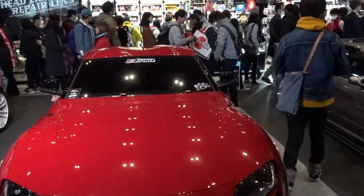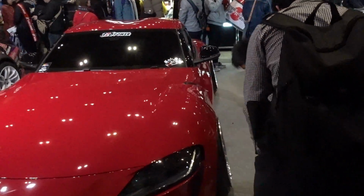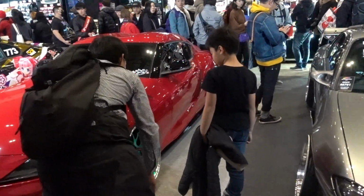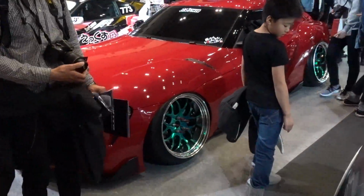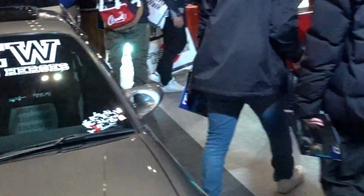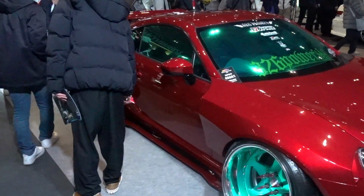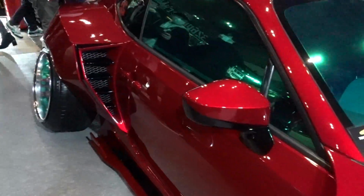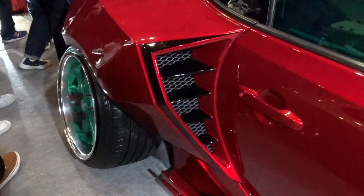Oh man, that is awful. Yeah, it hurts, see. And look at the lug nuts. Oh my goodness. There it is. Uh-oh. So here's the famous Gundam FRS.